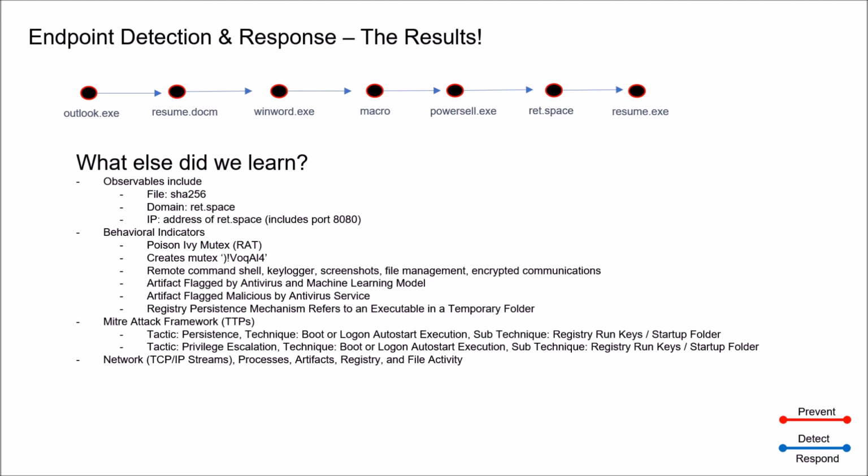You've got TCP and IP streams, processes, artifacts, registry, DNS entries, file activities, all of that's included. Scripts, we know it's macro and PowerShell, so we can do additional investigation around that, maybe additional controls in place. An application threat source we know was Outlook.exe in this particular case. So that's really, really great insight.